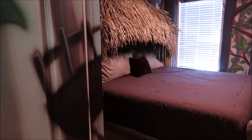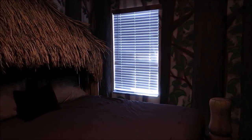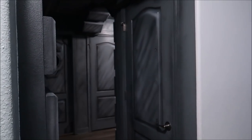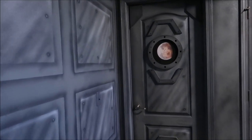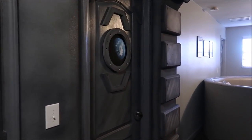Wow. Well, I have to say, I don't know. We've looked at 3 rooms or 4 rooms already, and I don't know which one is my favorite, but we have a couple more to go. Back through the fancy hallway here. And then to that room that we said we were going to come back to right here.